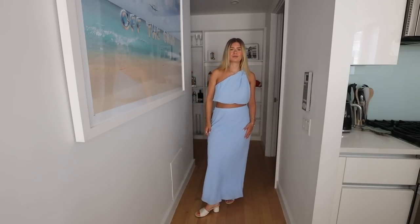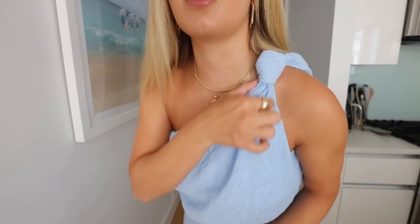I have this on with the white tank and it looked really nice. I love it. It's so comfortable. The material is fabulous. I love, love this knotted detail here. You can pull this up as much as you want or bring it down, so it's really just up to you.